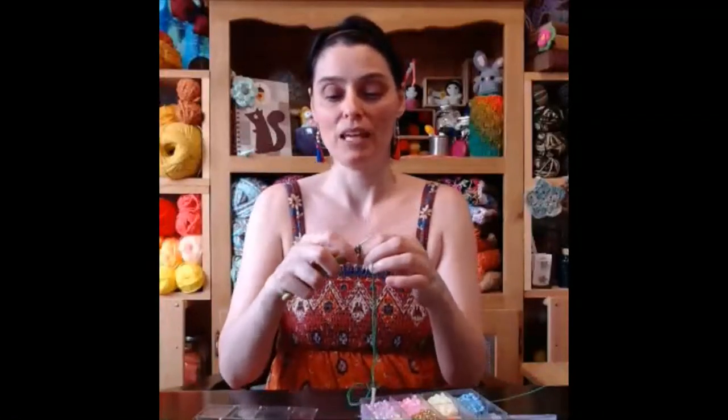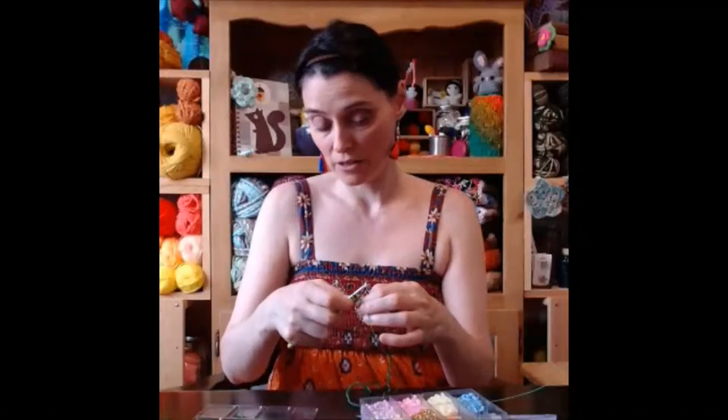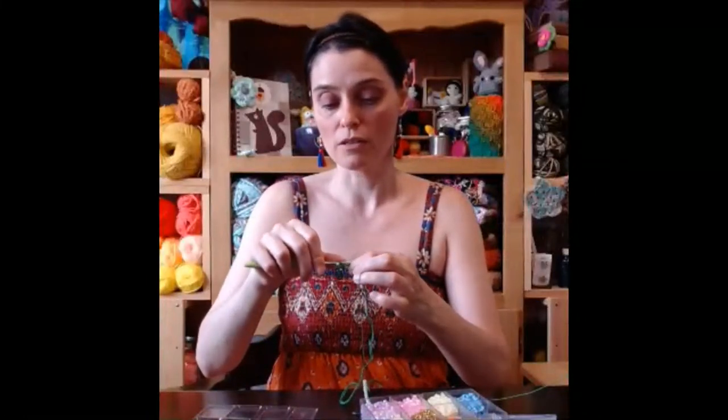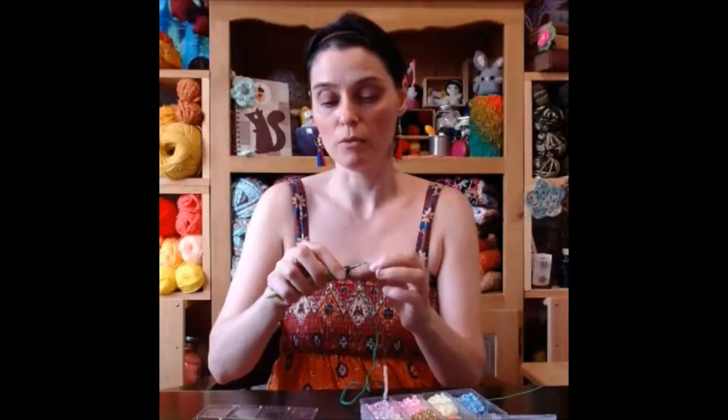Then the rest of the pattern, you're going to skip two chains. So two chains skip in between every V stitch. So I'm going to skip two chains, find the third, and then I'm going to start a V stitch by double crocheting. I'm going to slide up a bead, chain one around it, and double crochet into the same chain. And that's my V stitch completed. So I guess you could call this a beaded V stitch.